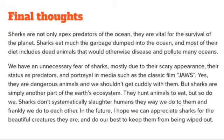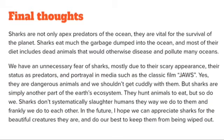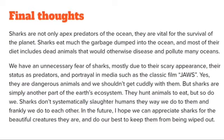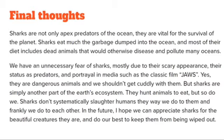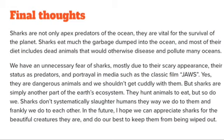We have an unnecessary fear of sharks, mostly due to their scary appearance, their status as predators, and portrayal in media such as the classic film Jaws. Yes, they are dangerous animals, and we shouldn't get cuddly with them, but sharks are simply another part of Earth's ecosystem. They hunt animals to eat, but so do we. Sharks don't systematically slaughter humans the way we do them, and frankly, we do to each other.